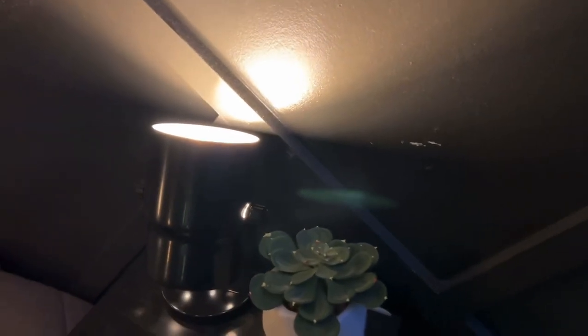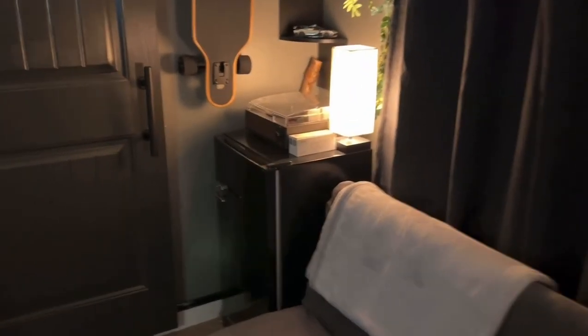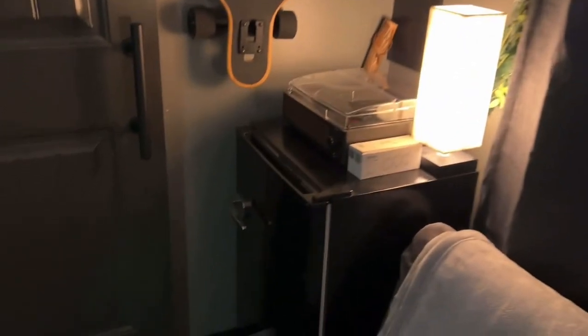Got my Oculus Quest 2. We got some extra games and stuff like that, just stuff I don't play a lot, just stuff that, you know, I want to have access to, though. We got some ambient light right here. We got a spotlight. And then as you direct your attention over here, you got my mini fridge. It's got some coffee in there. I don't drink a lot of coffee, but it's mainly full of water and tea.